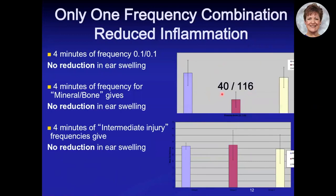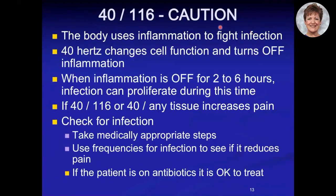So it's an incredibly powerful tool to reduce inflammation. Well, here's a precaution that we have to observe when we use 40 hertz on channel A and 116 hertz on channel B. 40 hertz changes cell function and turns off inflammation. And this inflammation stays off for about 2 to 6 hours in humans.